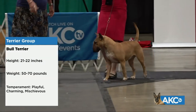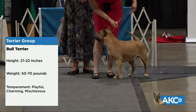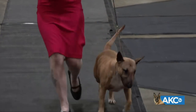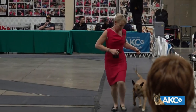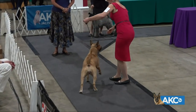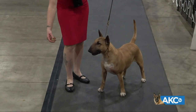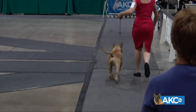Gotcha. This bull terrier is Cherry. Cherry is almost 3 years old from here in Los Angeles, California. Bull terriers have such a distinctive look with that signature shape of their head, that egg shape.